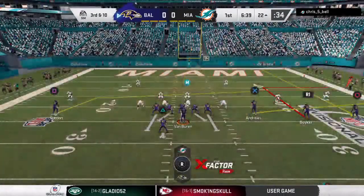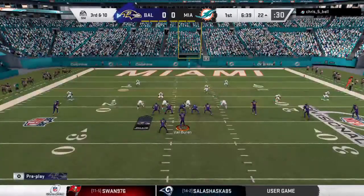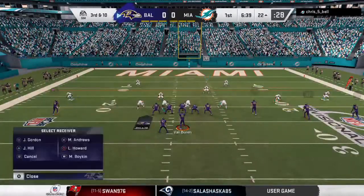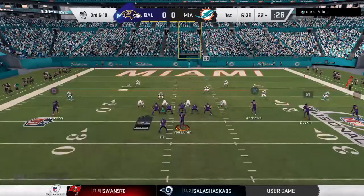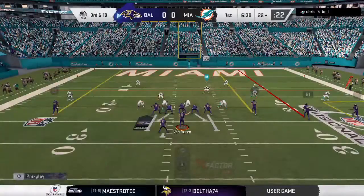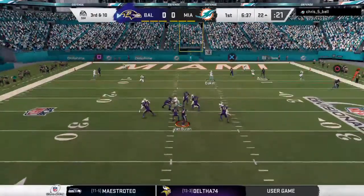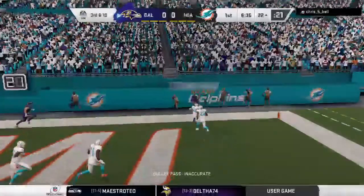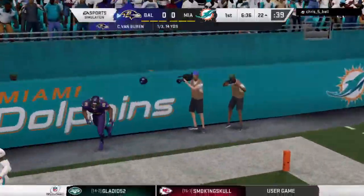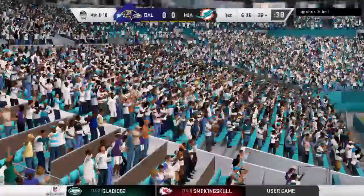They had the incomplete pass on second down. Now they need a big play here. Third and 10. They'll look to throw. Going to throw deep for the end zone. And that'll be incomplete. Well, they took their shot all right, but it comes up empty.